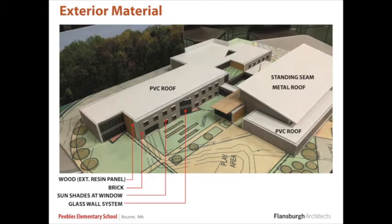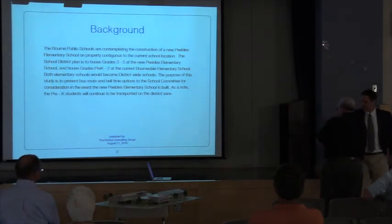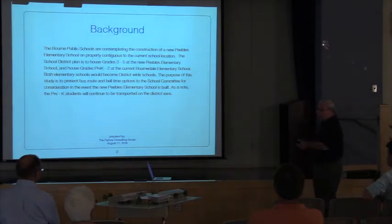With that, as an overview of the design, I'm going to turn to Jim Flaynight, who's looked at our transportation plan and some of the options with that. Hi, good evening.